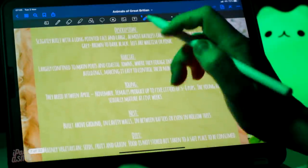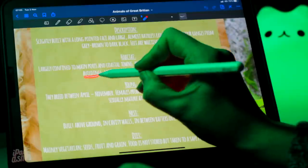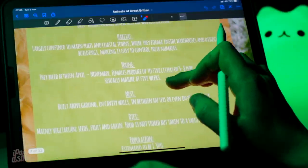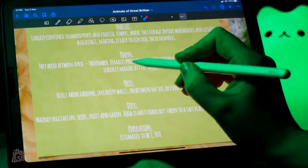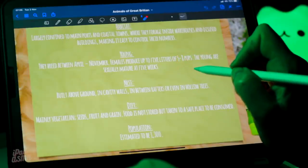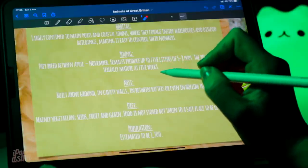So where do they live then? At present, they're largely confined to main ports and coastal towns, where they forage inside warehouses and disused buildings, making it easy to control their numbers. Because obviously they breed very, very quickly, which we'll look at right now. They breed between April and November, and females can produce up to 5 litters a year, containing 5 to 8 pups, as the young are called. And the young are sexually mature at 5 weeks old, so if the population isn't controlled, then they will breed and breed and breed.